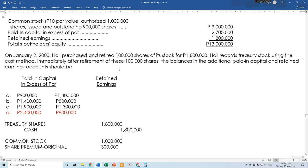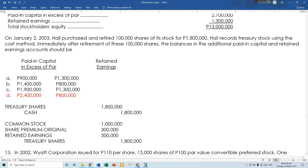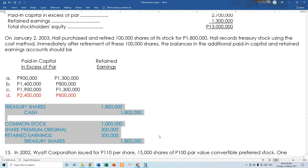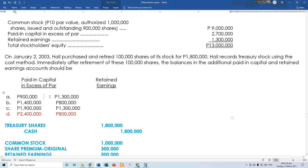Okay? Tapos, kulang pa, kukuha tayo sana dapat sa share premium treasury. Kaso wala naman tayong share premium treasury, so retained earnings na agad to. Retained earnings. Magkano pa yung kulang? 500,000. Tapos credit mo dito yung treasury shares, 1,800,000. So basically yan na yung item dyan. Yun. Okay? So the answer here is after nung retirement ng shares, magkano yung magiging balance ng paid-in capital natin? Diba? 2,700,000 yon. Tinanggalan natin siya ng 300, so magiging 2,400,000 na lang. Tapos yung retained earnings na 1,300,000, tinanggalan natin ng 500, so ang maiiwan na lang 800. So that's letter D.